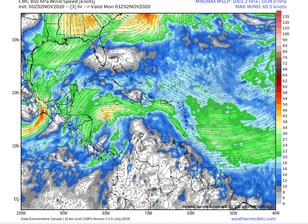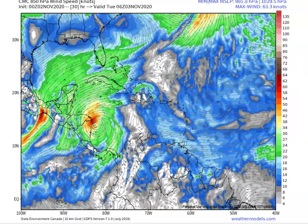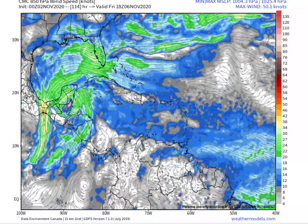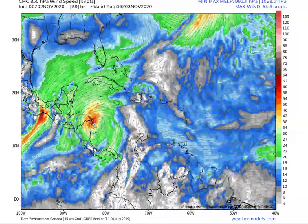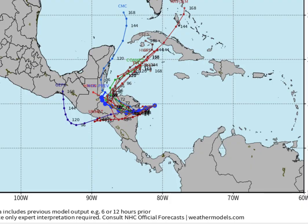And then this is the Canadian model. Again, coming in, northern mainland. This one's a little bit better for us because it shows the center of the storm actually going through Belize and the Yucatan, which would bring us lighter winds, and certainly we would hope that could happen.